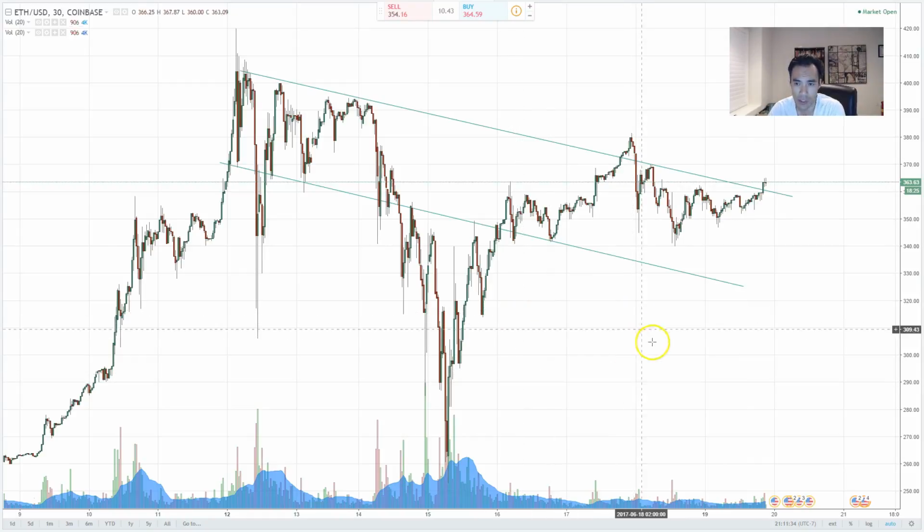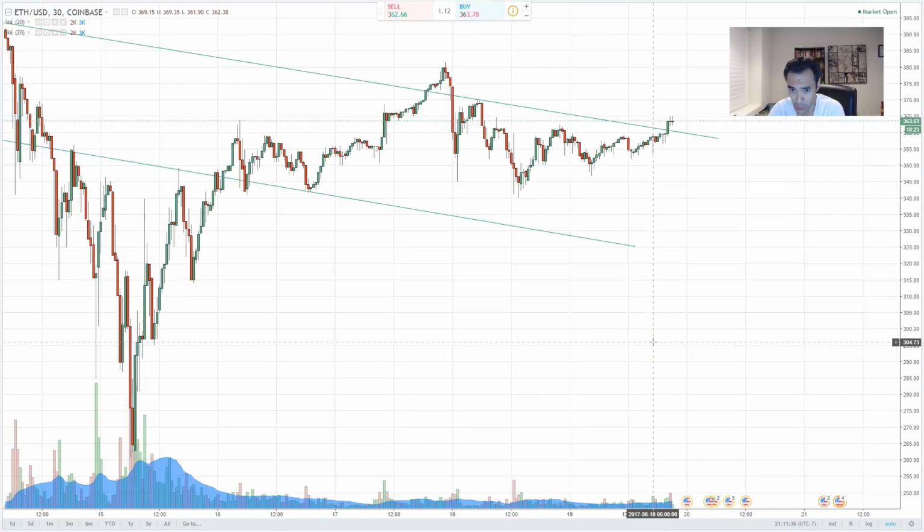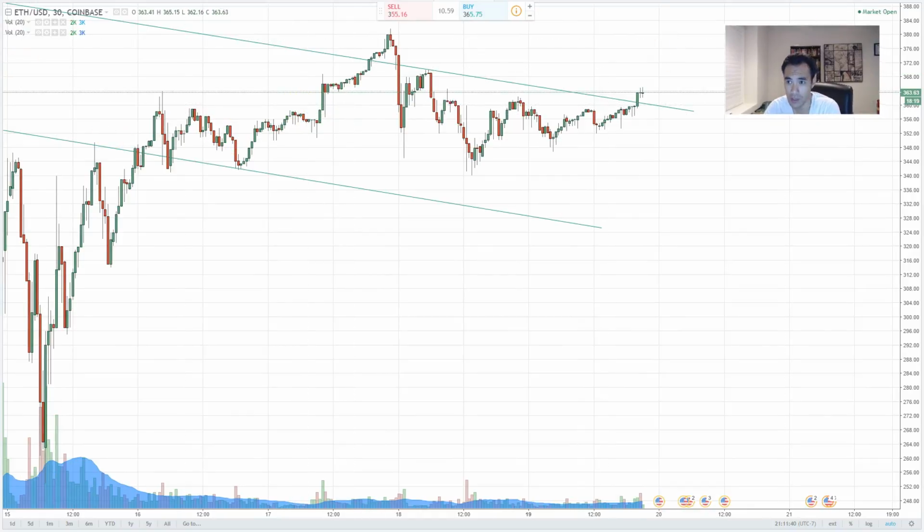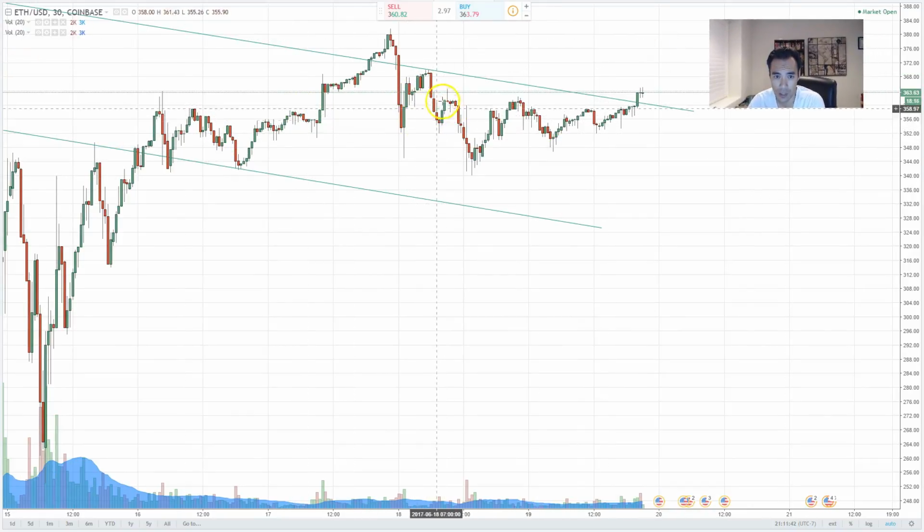Now, the other thing I want to mention here, guys, is that if you zoom in a little bit on the 30-minute, let me go ahead and draw this other piece here. You're going to find that you've got the same pattern right here: this dip, this consolidation, and now we're heading a little bit higher. So this thing has two head and shoulders formations coming in.